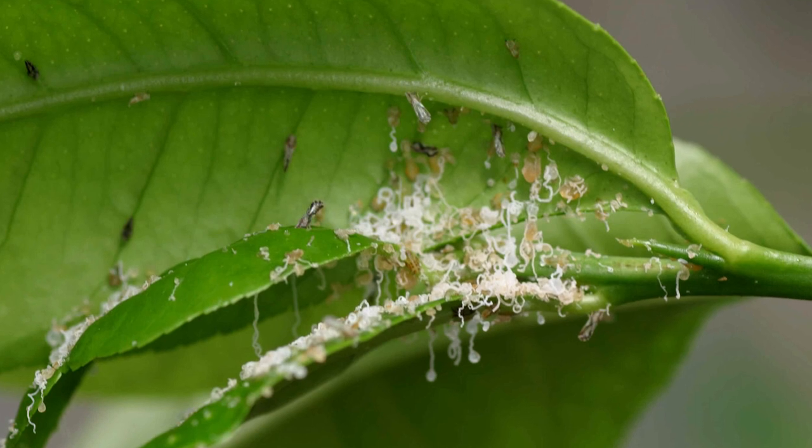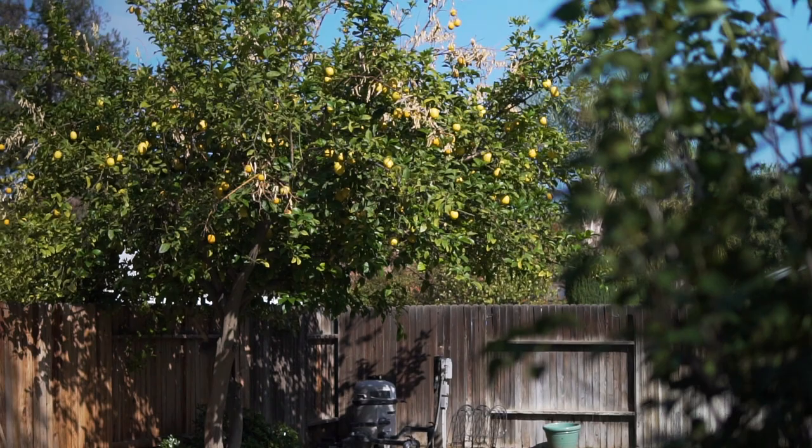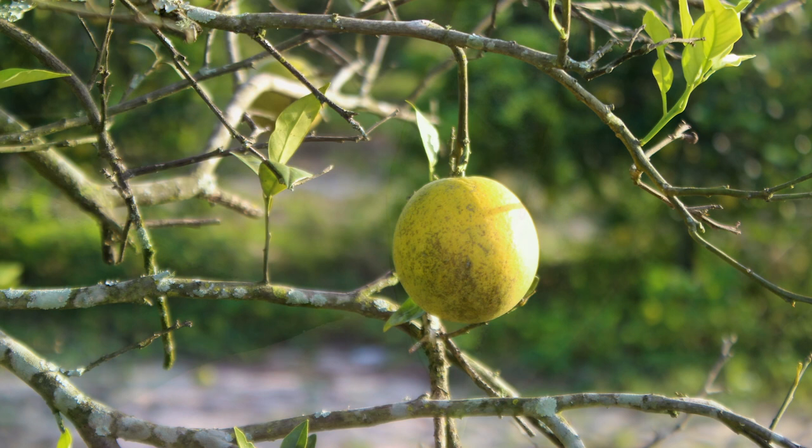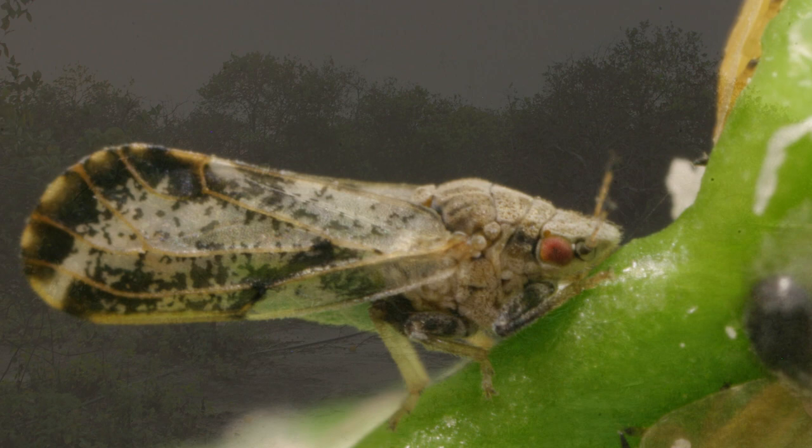A devastating plant disease called Huanglongbing is threatening California's beloved citrus trees. The disease, also known as HLB, is caused by bacteria that can be spread through a pest called the Asian citrus psyllid. HLB will kill every citrus tree it infects and has already been found in parts of California.